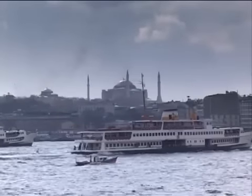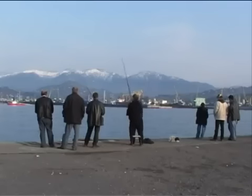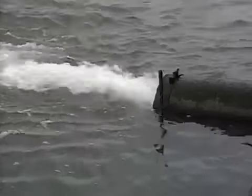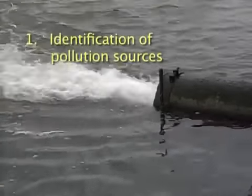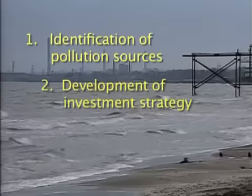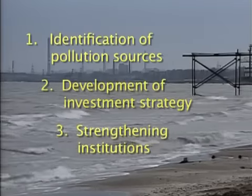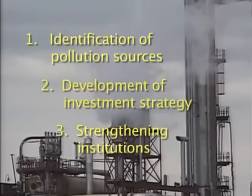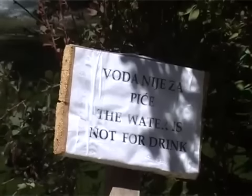At UNDP, we took a three-step approach to trying to help the Black Sea Danube countries restore this critical ecosystem. First was the identification of the main pollution sources. Second was development of an investment portfolio to help make the necessary investments to clean up these pollution hotspots. And third was support to policy and regulatory and institutional reform to strengthen the institutions needed to manage and improve the Danube and the Black Sea.